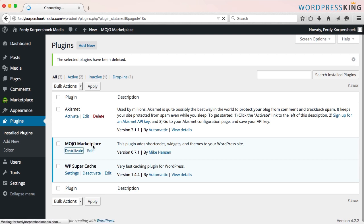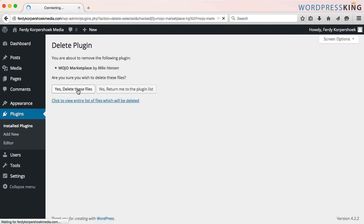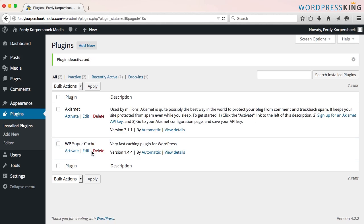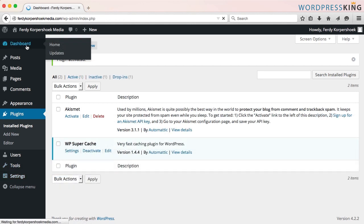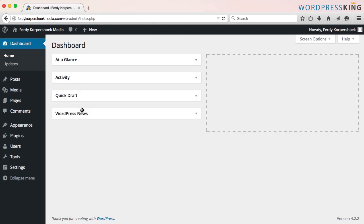Deactivate Mojo Marketplace and delete it. Yes, delete these files. And the WordPress Super Cache, I will deactivate it and I delete it. Yes. I go back to the dashboard. It's looking quite clean. Bring this one over here.